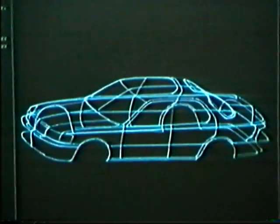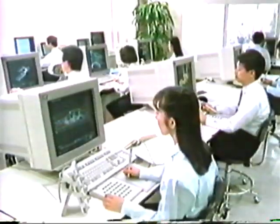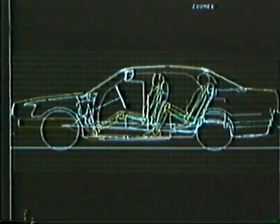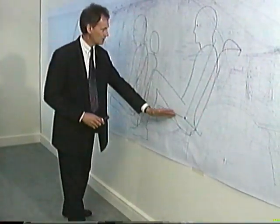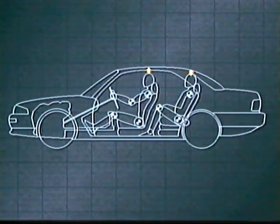Working with the results of market research, the designer's first task is to do what's known as the package study, where the overall size and shape are confirmed. We've determined by our previous studies how much space we want between the front and the rear passenger. We've determined how much space we need for head clearance between the top of the driver's head and the top of the rear passenger's head and the roof.